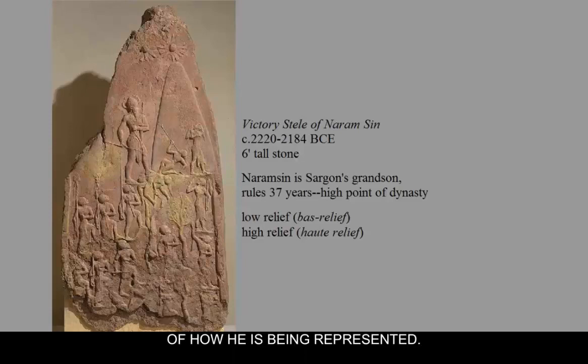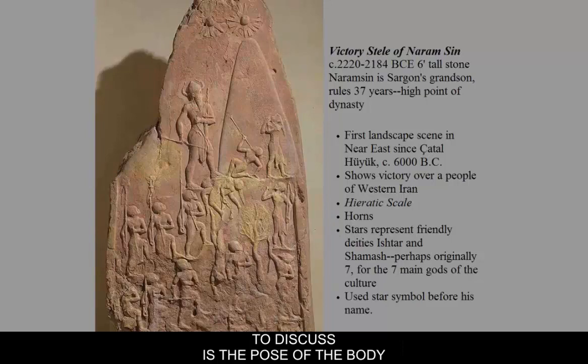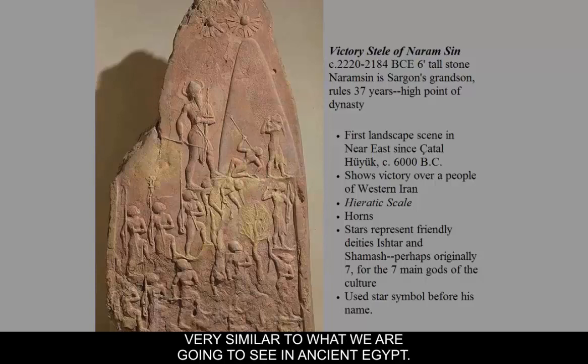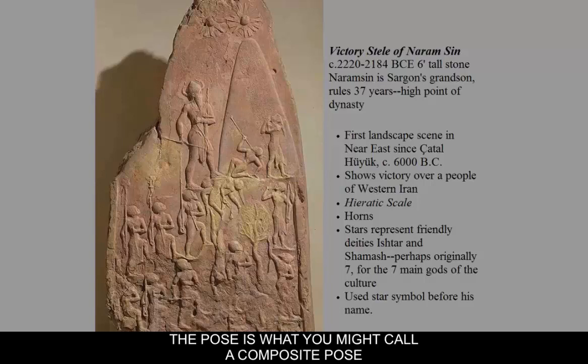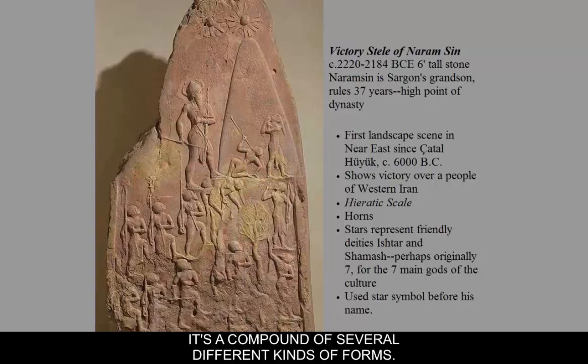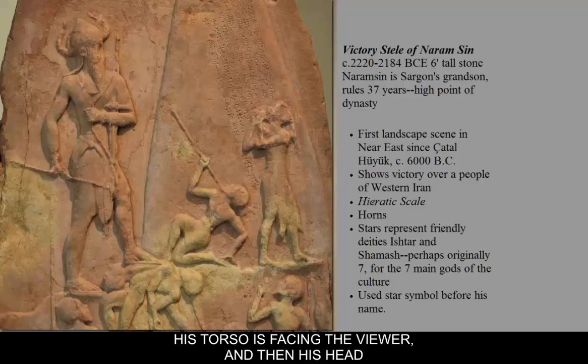Now, there's also something else that I think might be relevant to discuss, which is the pose of the body. That pose is very similar to what we are going to see in ancient Egypt. We are seeing it quite a bit in Sumerian and Mesopotamian art. The pose is what you might call a composite pose or a compound pose. It's a compound of several different kinds of forms. For instance, his legs and feet are in profile. His torso is facing the viewer, and then his head is in profile again.